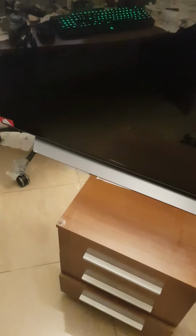Let's see where I will put this thing now. It's finally here. Attach it to my funny table. We will see. This will be very, very temporary. It's extremely heavy, this thing.